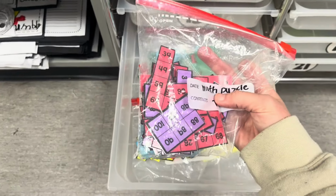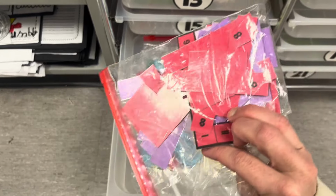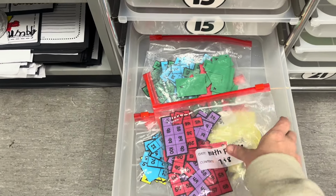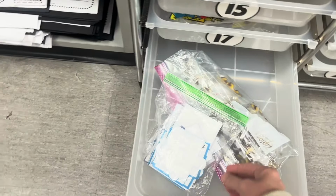This is a hundreds chart. We did this at the very beginning. This was one of the first things I pulled out. I have them based by color, and then numbered on the back. So all the reds are puzzle 8. All the purples are puzzle 7. And then they know they go back in these bags, puzzle 7 and 8. So all the purples go together and it's just like a puzzle, but it forms a hundreds chart. That was something I purchased off TPT last summer, and it was a lot of cutting and stuff, but it is what it is.